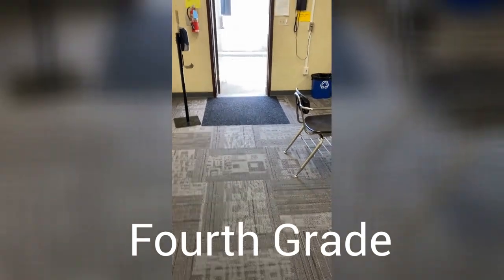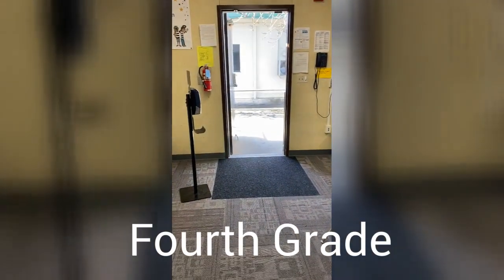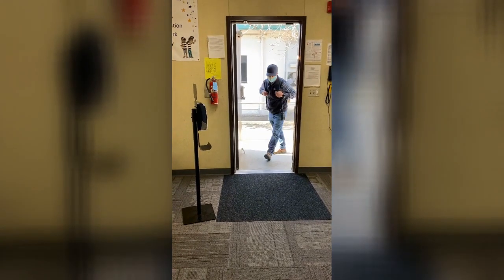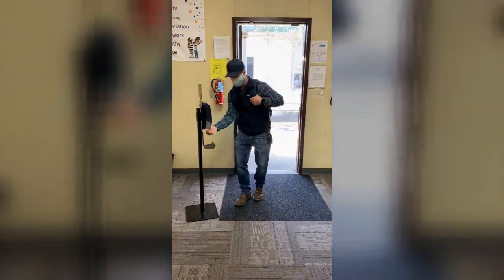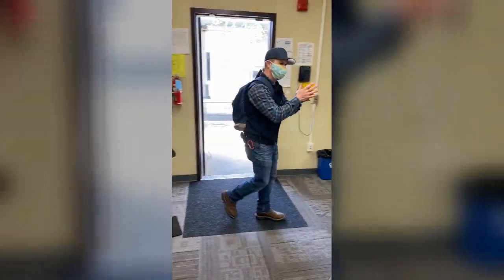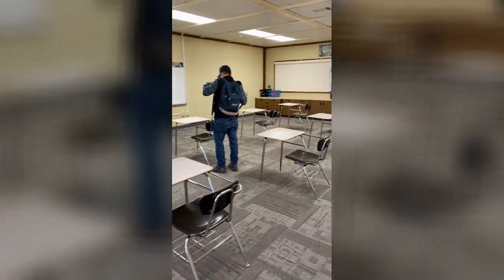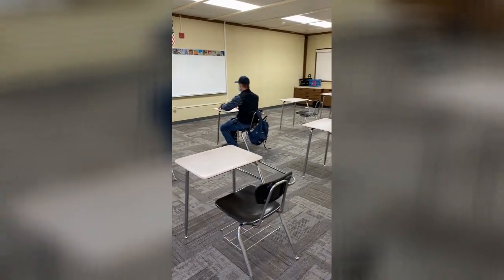So we are in a typical fourth grade classroom now, and the students will again line up with their teacher. When they come onto campus, they will come have their temperature taken and come through the door with their backpack. They will sanitize their hands, and then they will go to their desks. And at Spreckels School, we typically have tables for collaboration, but we are working on social distancing right now, so we have some desks instead.